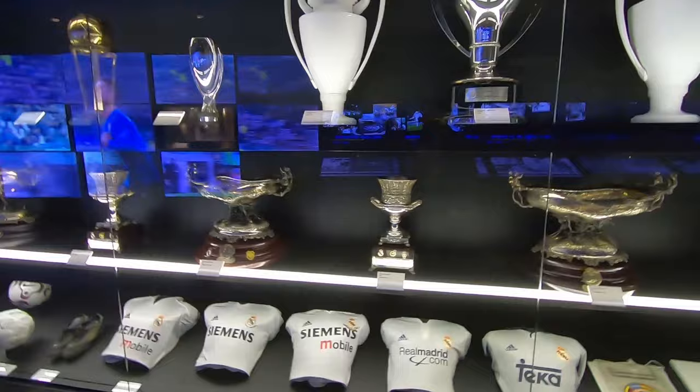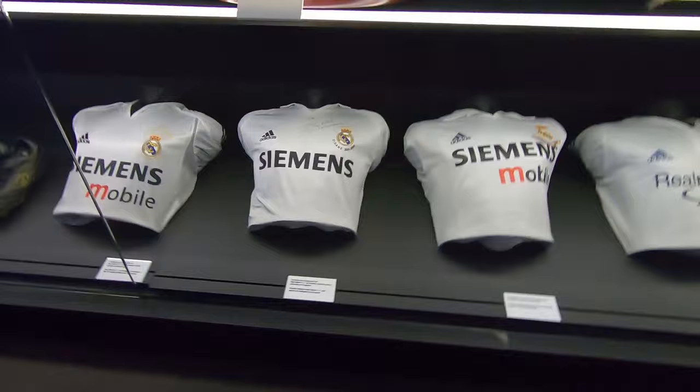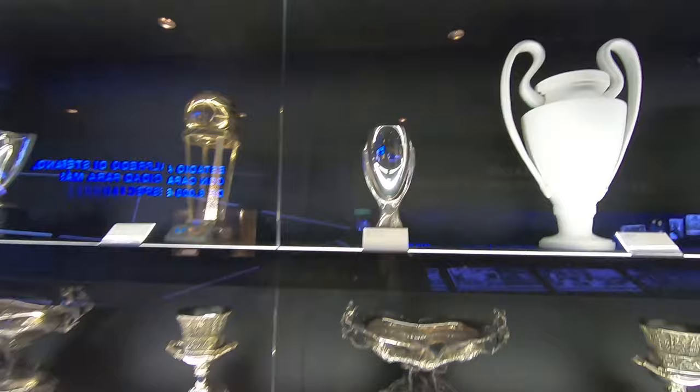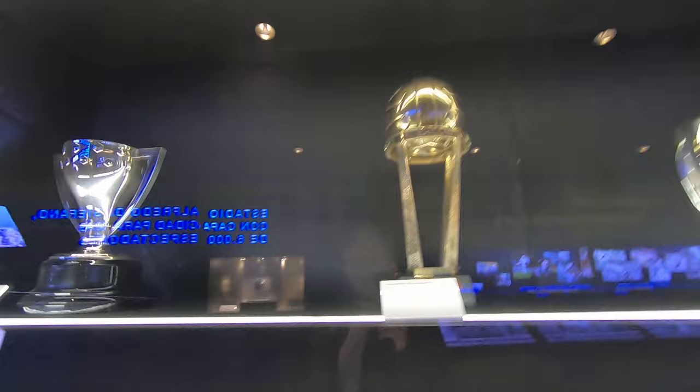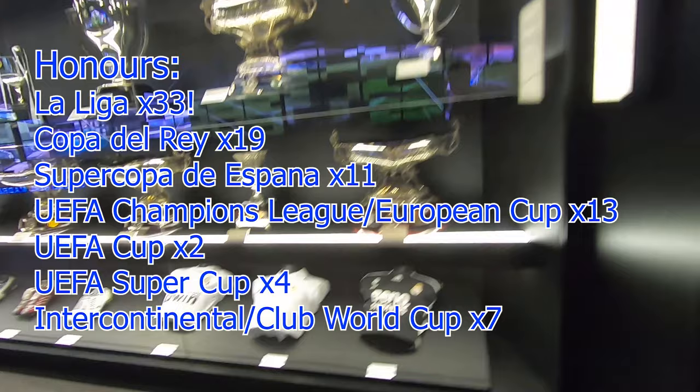We wanted to get in there early and see all these pieces of memorabilia, match-worn shirts from the times of Beckham and Zidane and Figo. Trophies now that the club have won, these whited out Champions Leagues. We will be seeing a lot more Champions Leagues in a minute. There is a room full of the 13 European Cups and Champions Leagues that Real Madrid have won. And there's a reason why this trophy room is so big. They are one of the most successful teams the world has ever seen.